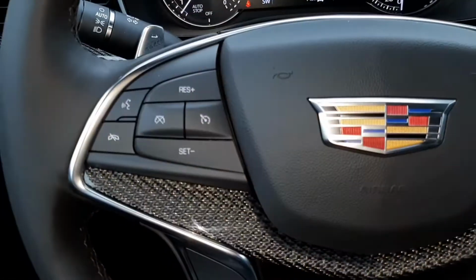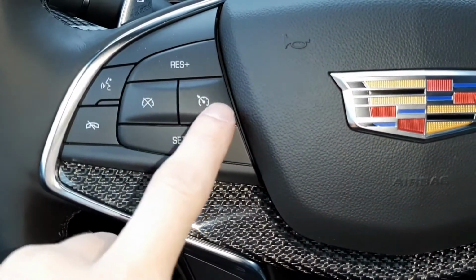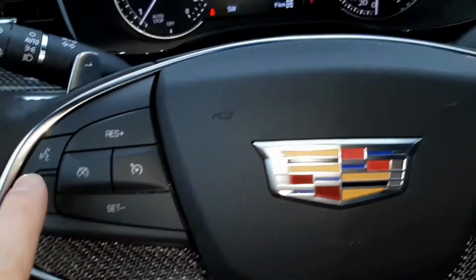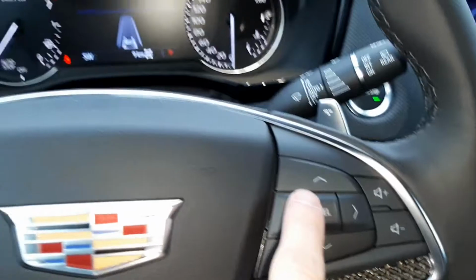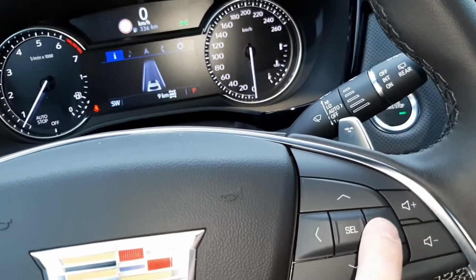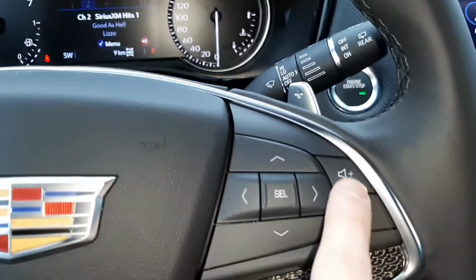Now when we look at the steering wheel, these are your cruise control buttons here. That's your press to talk, and that is your hanging up. These controls here are all about your information display. That's how you can control it, with left or right. And this button in the middle is your enter button. You'll control the volume just right here.